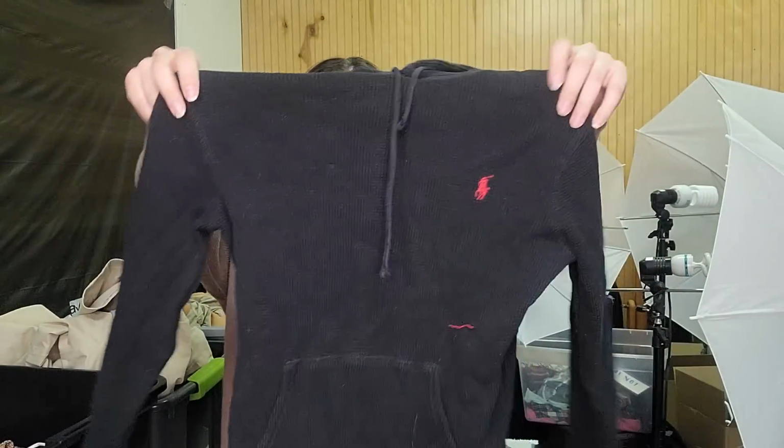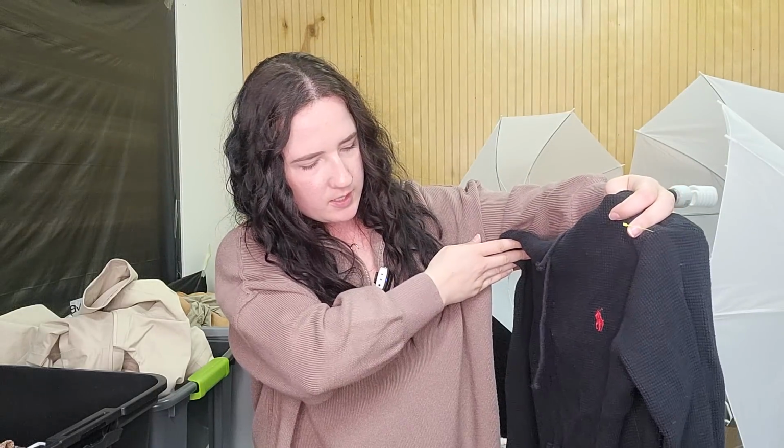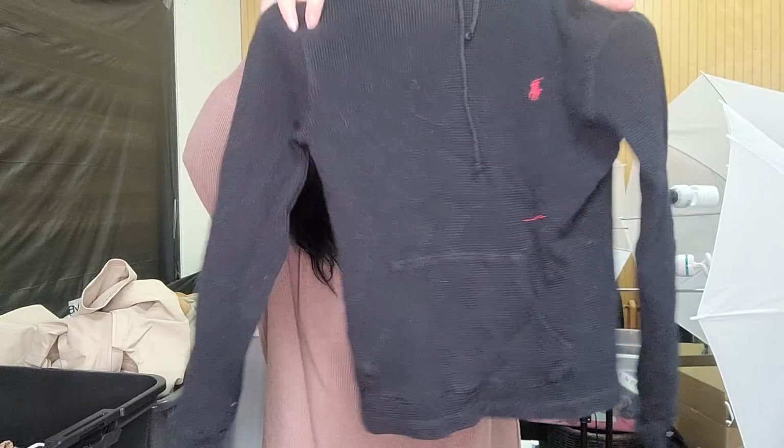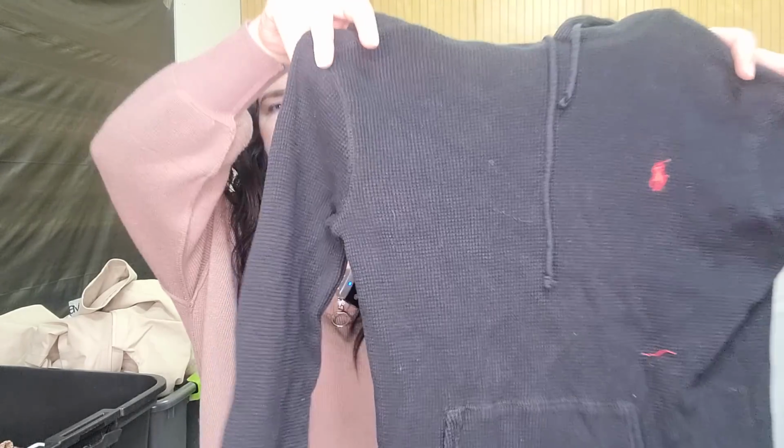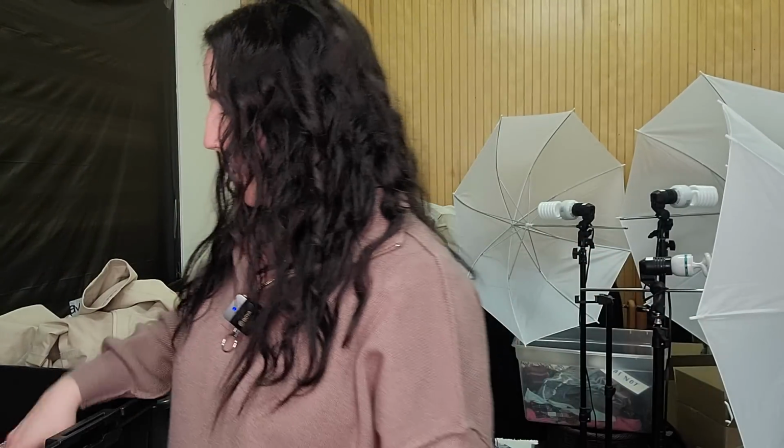This is Polo Ralph Lauren, size small. Is this a men's or women's? I think it's a men's waffle knit hoodie. If not, even if it's a women's, it should still perform well. These waffle knit hoodies in Polo Ralph Lauren seem to perform pretty well for us. I'll expect $25 to $30 on that.